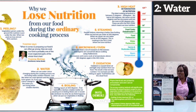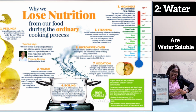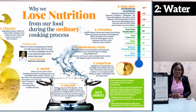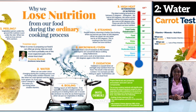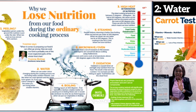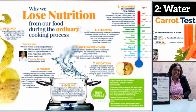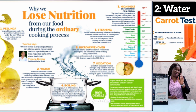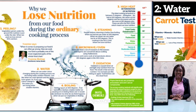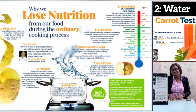The next one is water. Most vitamins and minerals are water soluble, and water tends to leach the goodness from our food. Let's take for example, if you boil your carrot, what color will you get? Obviously an orange color. If you boil your broccoli or spinach, what will you get? Green color. Mind you, nutritionist experts said the average family loses a lot of nutrition from when they begin to prepare their food all the way to how they cook the food, because once you lose the colors of whatever you're cooking, you've lost the vitamins, and once you lose the flavor and the taste, you've lost the minerals. So that is why we don't cook in water as well.